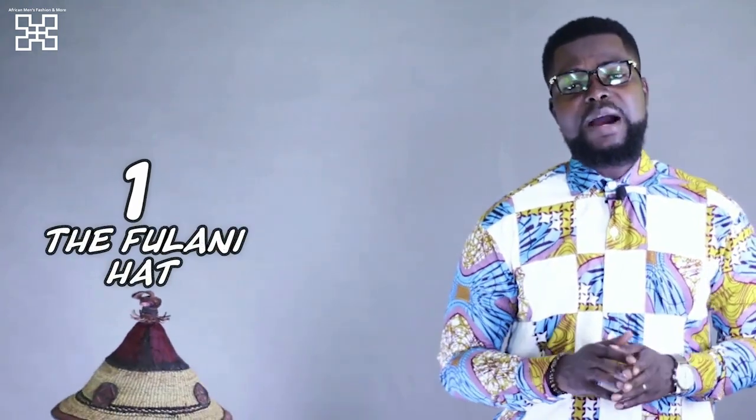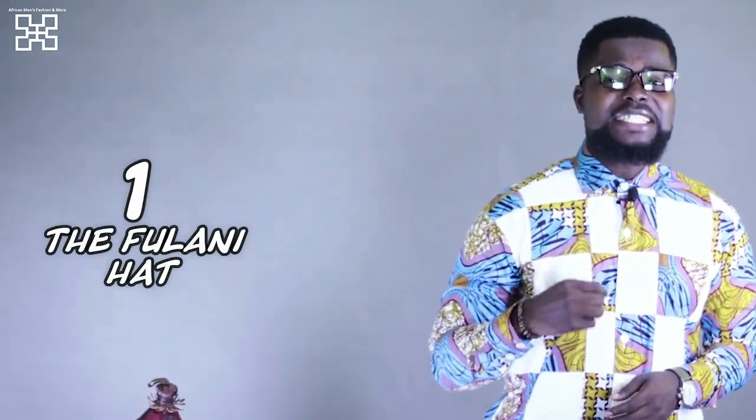Number 1, we have the Fulani Hat. This is a conical fiber hat with leather applications. It is typically worn by the Wadabe, a nomadic cattle herder group of the Fulani people in West Africa. It serves as a decorative wall hanging. A beautiful one, of course. The Fulani hat is a basketry hat made of plant fiber and has leather applications. At the base of the hat, there is often a chain strap with a tassel at the end.